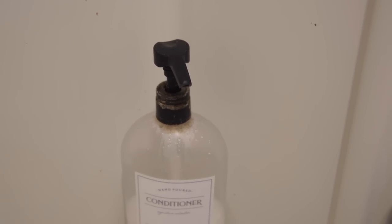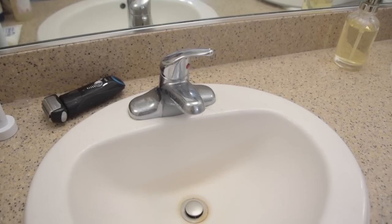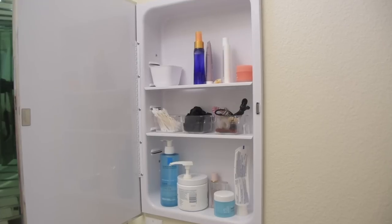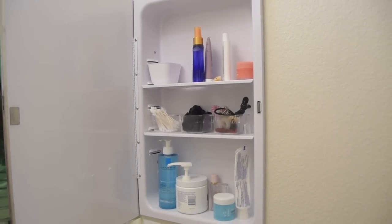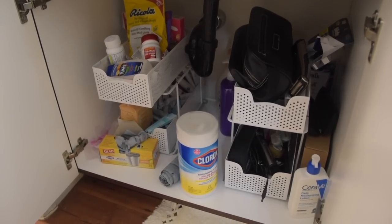And rather than just clean up this mess off camera and hide it and pretend like it never happened, I am sharing the realness with you guys. I am going to show you what our very gross bathroom looks like, and I'm going to be deep cleaning, getting into every cabinet and drawer, and just fully revamping this space.